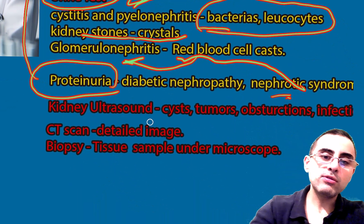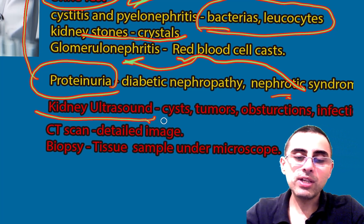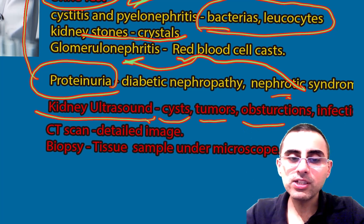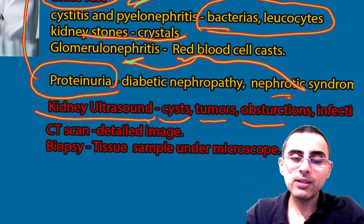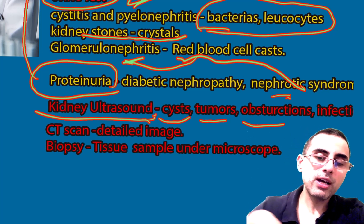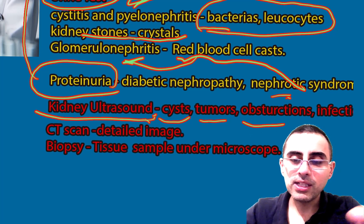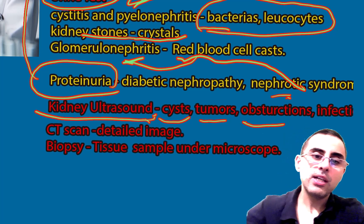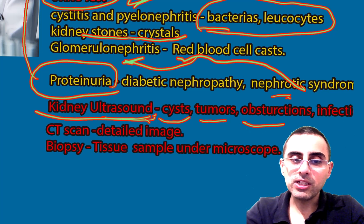And kidney ultrasound is a very useful test, also an imaging test. You can see cysts, tumors, obstructions, infection, kidney stones. You can see almost everything in the kidneys during ultrasound. It's a cheap and easy method, and in many cases it's accessible in many facilities. So kidney ultrasound is a really important imaging test.